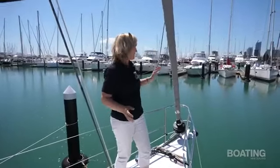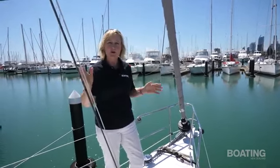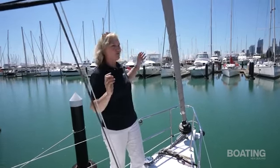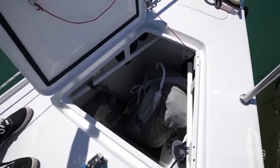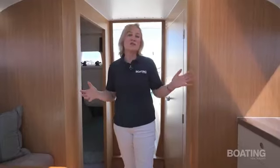This boat is set up with a furling number 1. It also has this inner forestay for running a staysail when cruising long term. Currently the sail wardrobe also includes a code 0 and this beautiful red Jenica. There's heaps of room up here in the bow locker for sail storage as well, with a separate anchor locker forward.